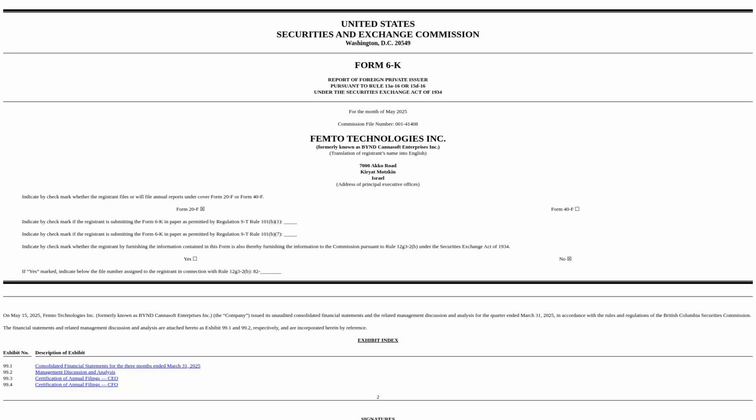The company issued its unaudited consolidated financial statements. So on May 15, Femto Technologies released their unaudited financial numbers for the quarter that ended in March. These numbers haven't been checked by an outside accountant yet, so they're the company's initial take on how things went. It's kind of like a sneak peek. Think of it like this: it is the company's self-assessment and take on how things went.